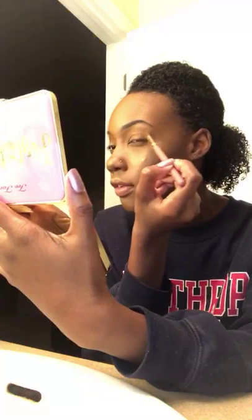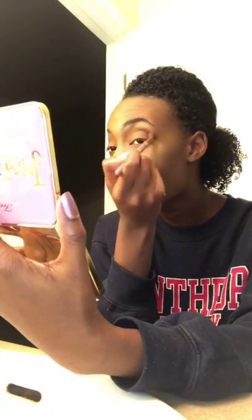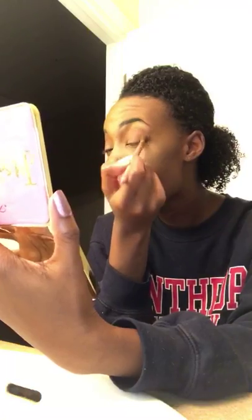Even though this palette is on the berry side, I still feel like it's neutral enough for every day, if that makes sense. If you stay away from Peach Punch, that's the only one to me that isn't neutral. Peach Punch is very pink and punchy.